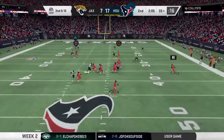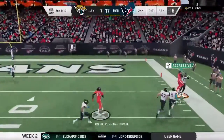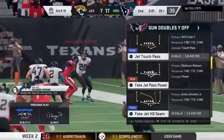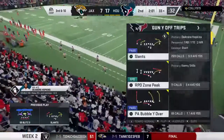Looking to throw on second down. Watson flush to his right. And that is intercepted. Or was it? Wait, they'll say no. No interception. He did not keep the feet in bounds, apparently. So that's just going to be an incompletion.